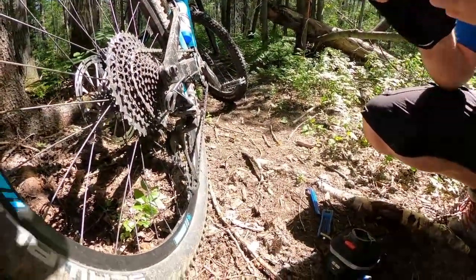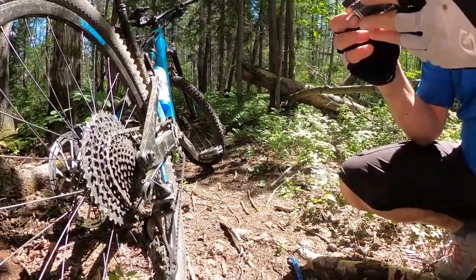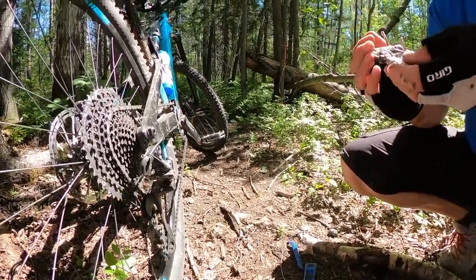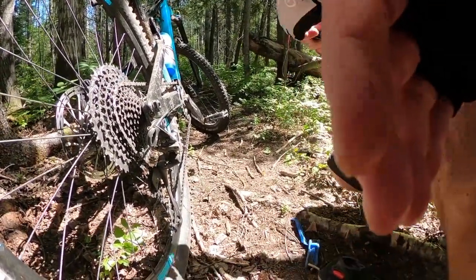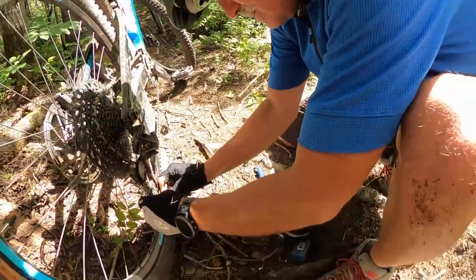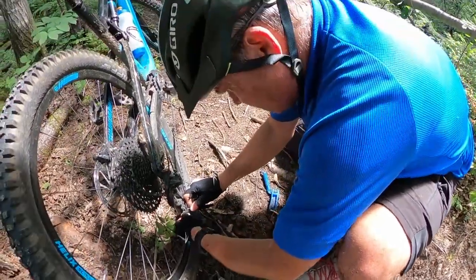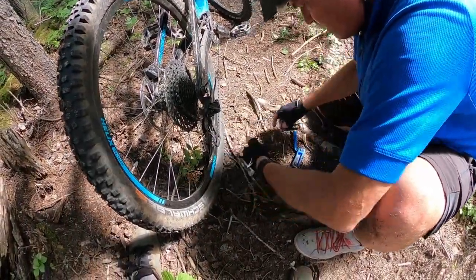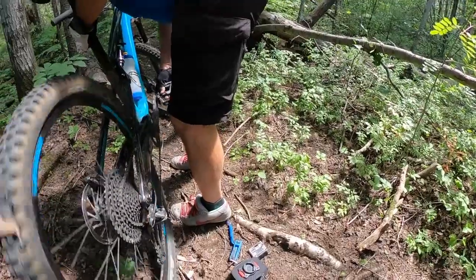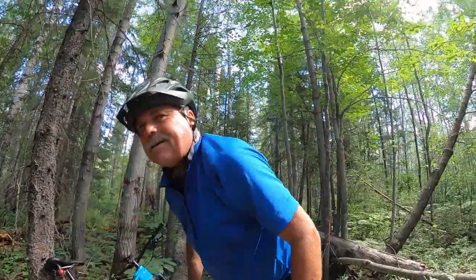So I don't know if you can see, but there's a little piece of wood stuck in Rod's back derailleur, and we got to get it out, but it's jammed. And again, we're finding we might need some pliers. Oh, that might not be good. Aha! She's out. We got her working. Rod, you're a hero.